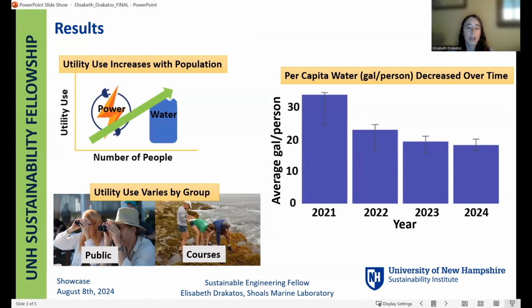So now going towards my third result, utility use varies by group. So just a little bit of background on this. Shoals Marine Laboratory summer is split into 2-week blocks. So every 2 weeks, there's a new cohort of classes that comes. And towards the end of the summer, there are public programs such as gardening tours, artist retreats, and more. So what I found in my results was that the public programs are using more water and power per person than the courses are. And during the time that there are courses, each course is using varying amounts of water and power.